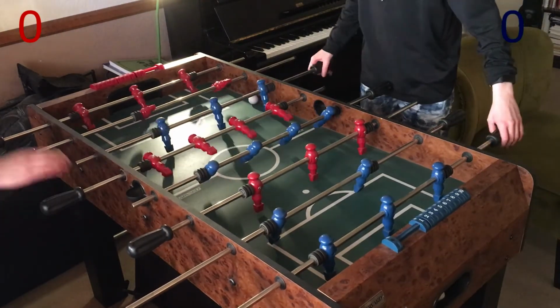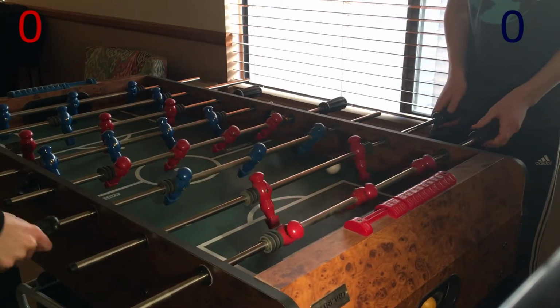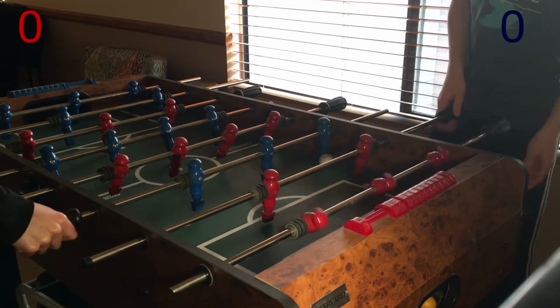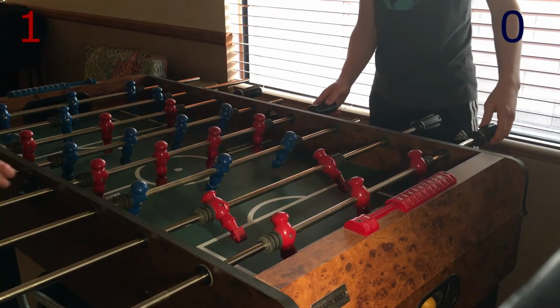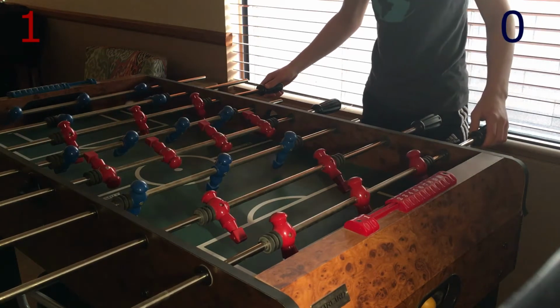Jays first hit. Snakes with a good save. And the long goal from all the way back for the first point of the game. 1-0 King Snakes.